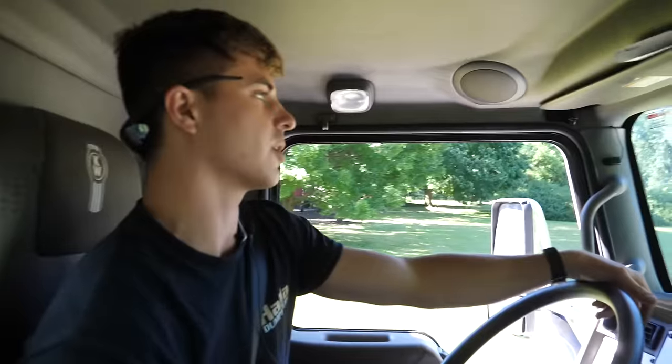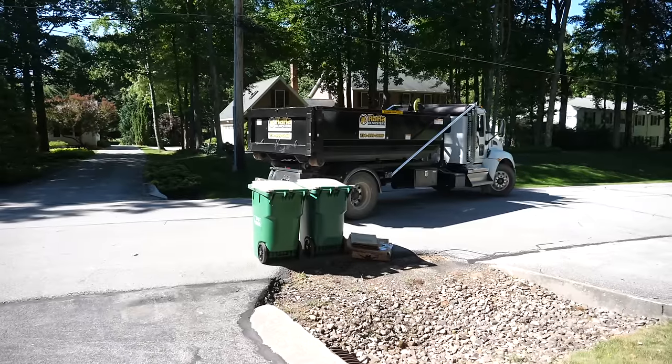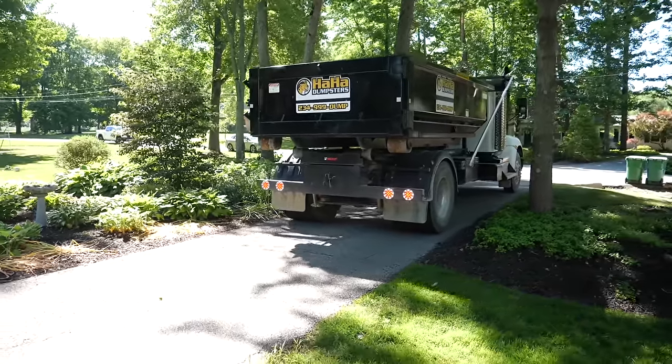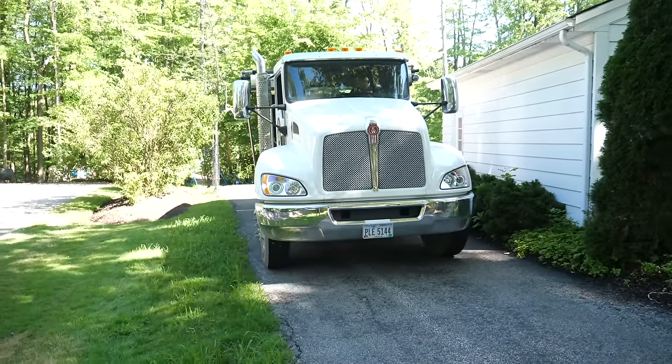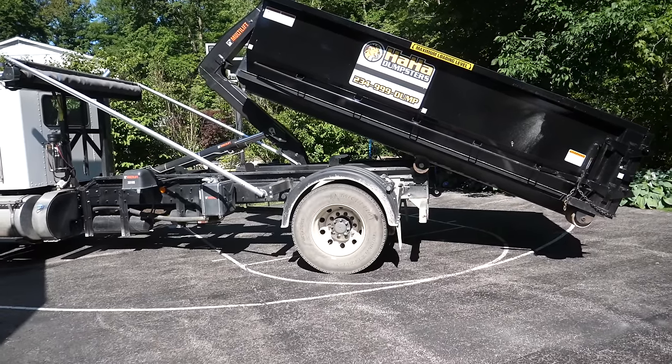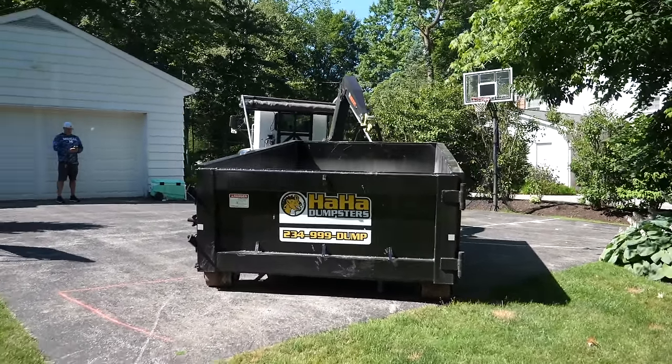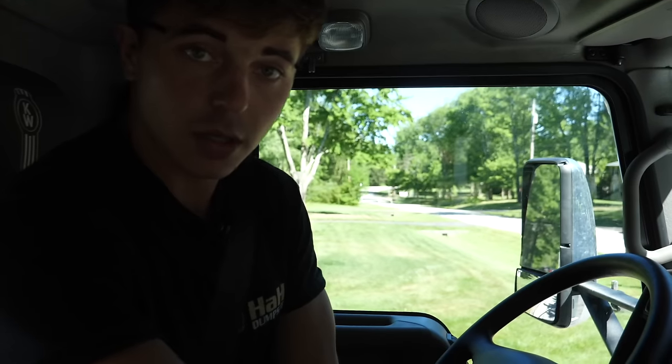Now we are headed to Chagrin Falls to drop this 10-yarder off for the next customer. That is what you call a tight fit. If you have any tough places where you think you might not even be able to fit a dumpster, let us know. We'll make it happen.